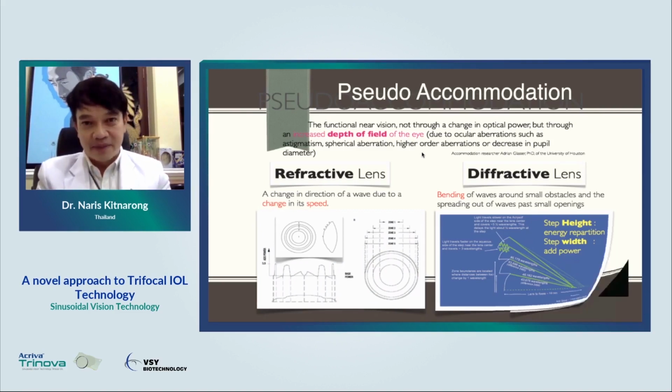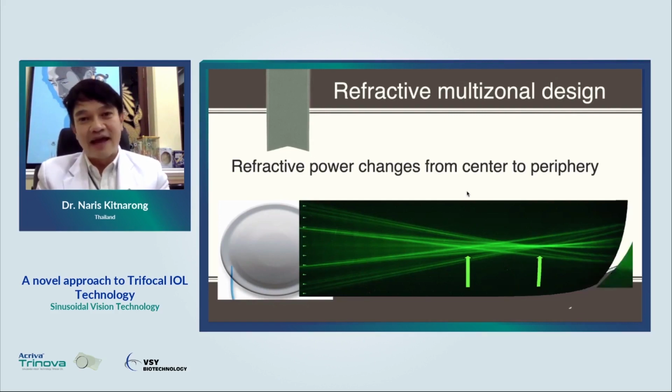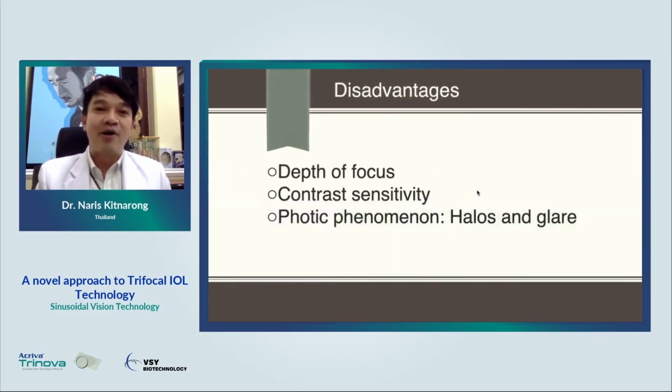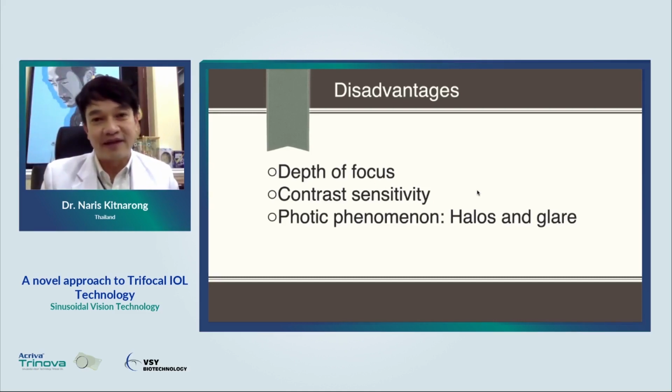With the refractive IOLs, it is somewhat like we put many lenses into one IOL, and it produces two focal points, near and distance. So we don't call it a real multifocal lens, it is called a bifocal lens. That's what we have been using. And the diffractive design produces an interference grid that also produces near and distance focal points. So I think we must call the old model of multifocal lens a bifocal lens, because it produces near and distance. Once the patient needs intermediate vision, they have to get closer, like I have to do like this. And intermediate vision can be improved with the trifocal lens.